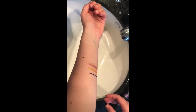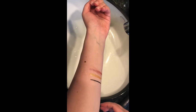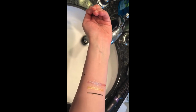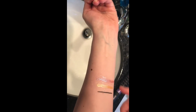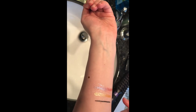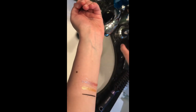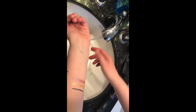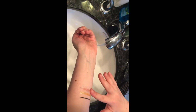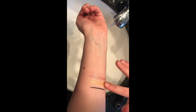Okay, so we're going to try that waterproof part. I already tried getting water on my arm, but I realized I could not do this without help. So Aurelian Cosplay is graciously holding my camera for me. So this is already from one swipe of water, the purple eyeshadow color has already kind of gotten out of the line. The gold seems okay, and the eyeliner has not budged. So let's try this again with cold water. Okay, it's still there. The glitter is kind of dissipating. The gold, still going.